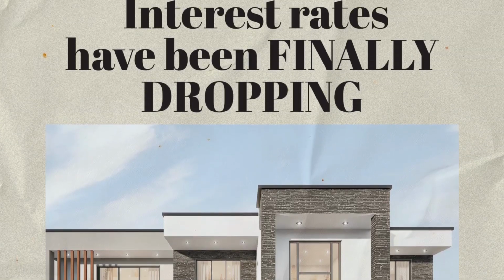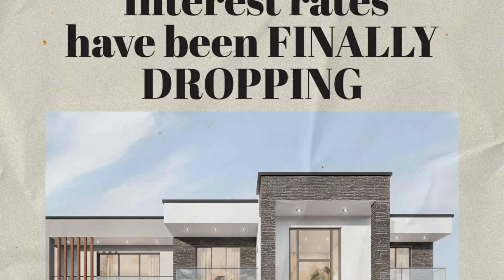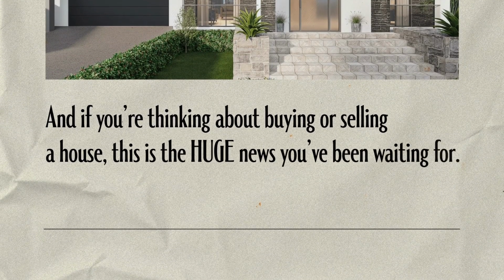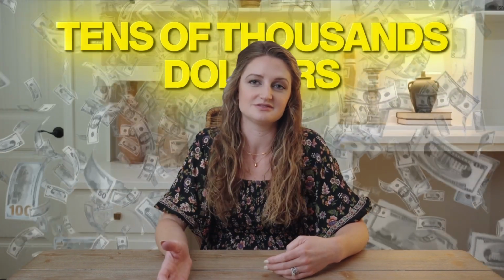You've probably seen the headlines. Interest rates have finally been dropping. And if you're thinking about buying or selling a house, this is the huge news you've been waiting for. But here's the thing: what you do with this information could make the difference between saving or making tens of thousands of dollars, or missing out completely.